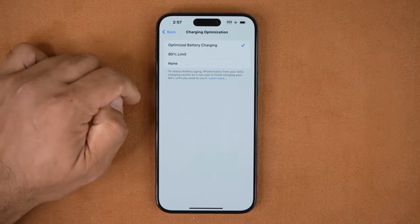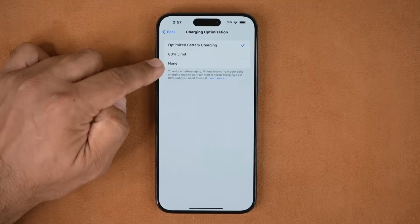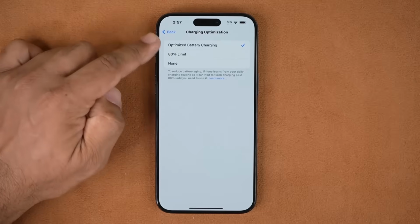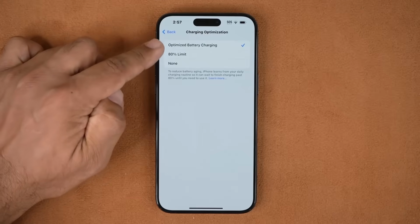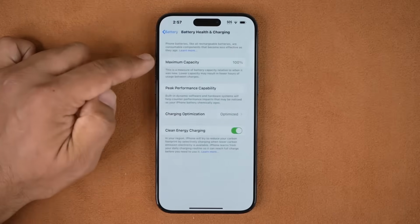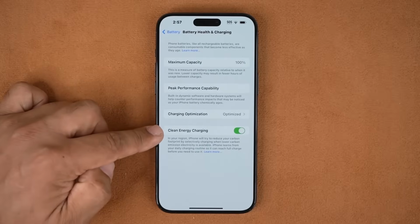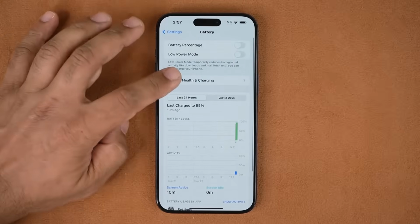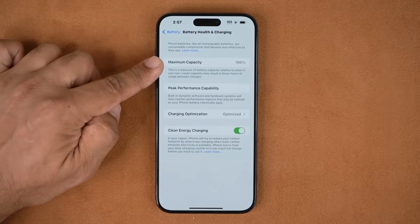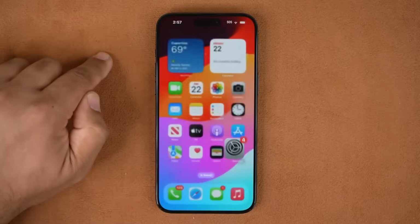But you do have the option to turn this off as well, and that's going to have a side benefit of faster charging and full capacity charging. Remember, this is going to reduce the charging speed. So which compromise you want is going to be up to you. And of course, if you are environmentally conscious, you can enable this. I'm not sure exactly how this works, but it looks like it is on by default. I'm going to leave that as is. But the most important part is the maximum capacity of that battery. Return it if it is even a couple points lower.